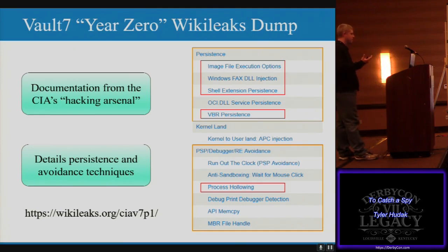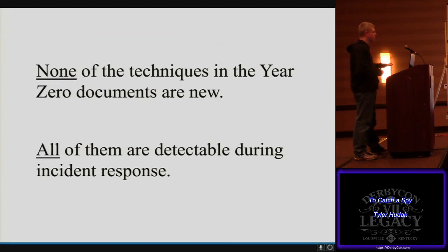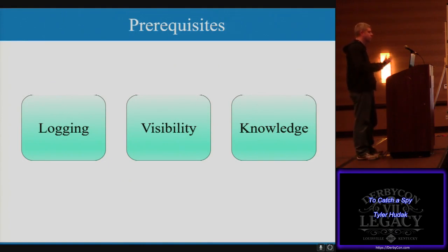And so, like I said, none of these techniques in the Year Zero documents are new. All of them we can detect in some way during incident response or forensics. So there are a couple prerequisites, though, you need to have set up in order to detect these types of things. First off, you need logging. You need to log your data in order to see it. If you're not logging your data, either through a SIEM or even just locally on your system, then obviously you're not going to have the evidence that you need to detect some of these attacks.